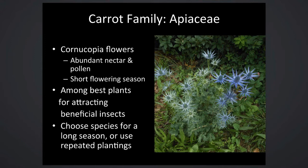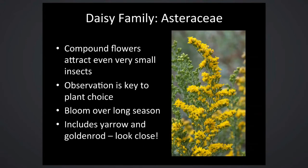A lot of those carrot families, though, they've got a short flowering season. And so we either choose species to bloom over a long season, or we use repeated plantings. And this is where our vegetable gardens come in handy, because things like cilantro and dill and fennel, parsley, these are all wonderful plants, maybe nothing better than parsley, to attract parasitic wasps.